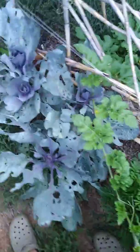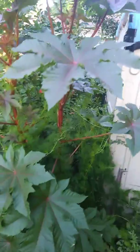And my little red cabbages. I don't think I'll get any cabbage, but I'll tell you one thing. They sure have brought lots of pollinators to my yard. And then here's my yard-long beans going up their little teepee. And my castor beans back here. I've got castor beans everywhere.